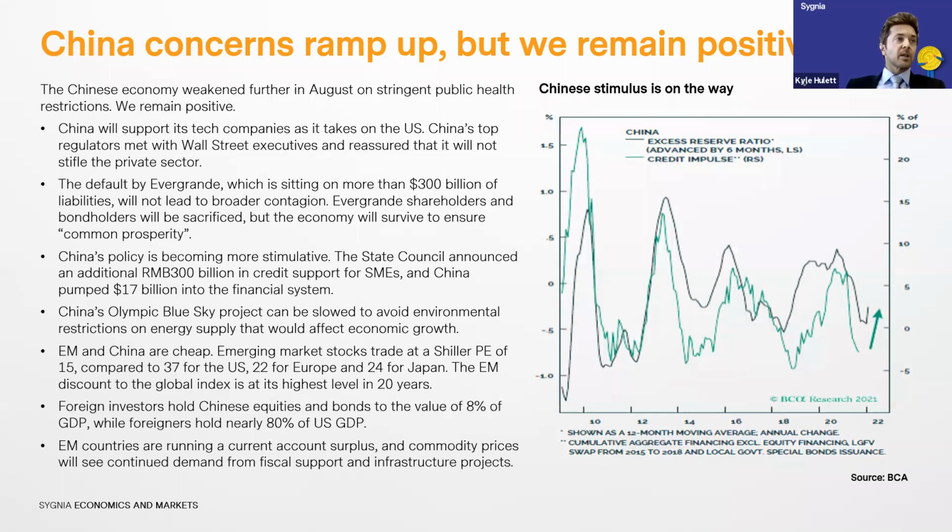The Chinese economy continued to weaken in August, and that was on the back of stringent public health restrictions because of a COVID outbreak that happened there, the Delta variant, that is now under control. And we do think growth will recover on the back of more mobility from a COVID perspective. But generally, we are positive on China.